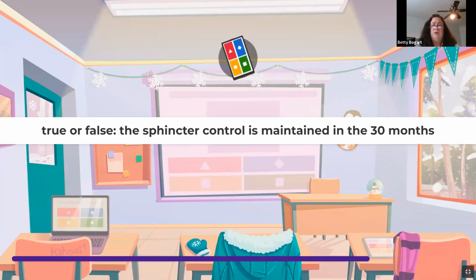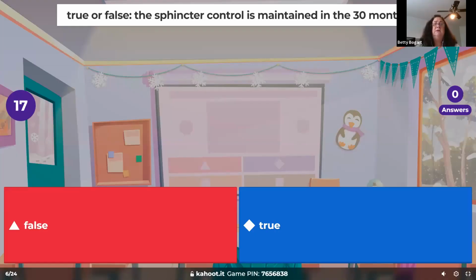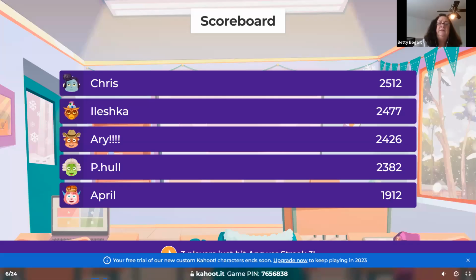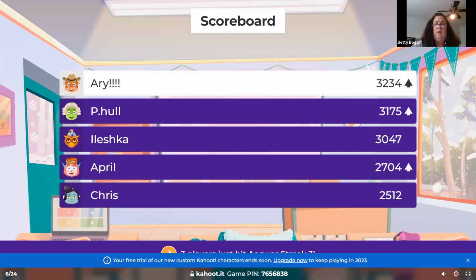True or false? The sphincter control is maintained in 30 months. They can control their sphincter at 30 months. And that's about right. We know that an infant or a toddler who's ready to be potty trained for their urine should be able to hold it for 2 hours. Once they can hold their urine for 2 hours, they're ready for potty training. Now they know it because bowel comes before urine.